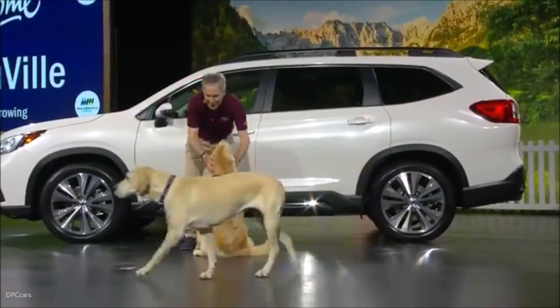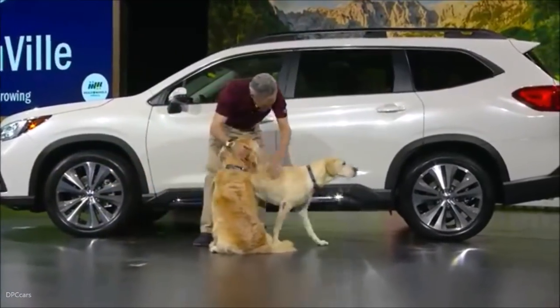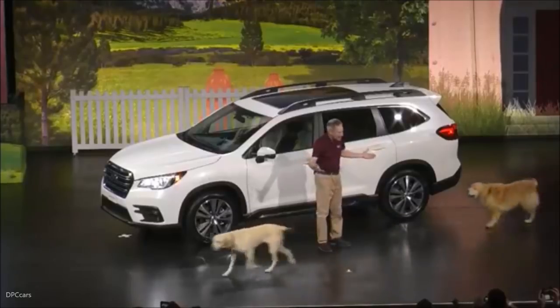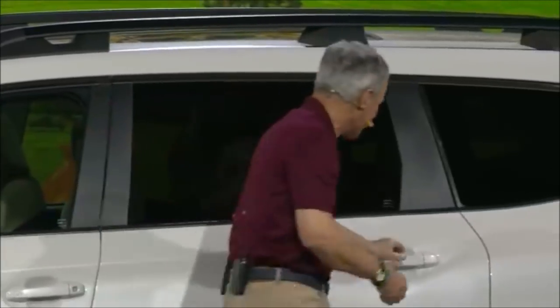Hi, guys. Mrs. Barkley, how are you? Did you have a nice time on your vacation? Did you frolic through the stream? Did you jump off of that boat dock? Hey, where are you going? They had so much fun. Look at them. They're wagging their tails. They're all over the place. But hey, where's the rest of the family? Oh, they're still in the car. Let's bring them out.